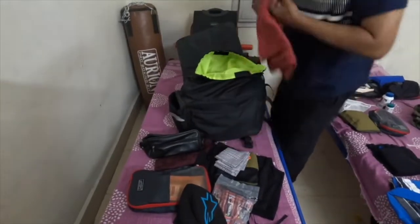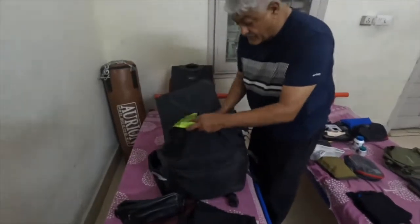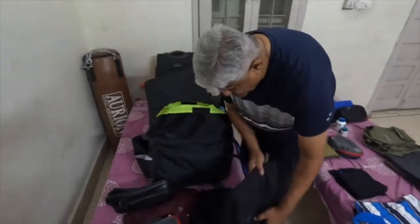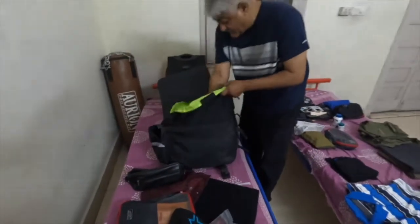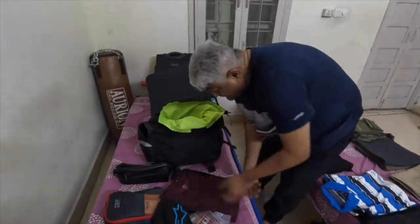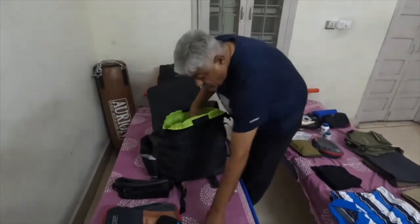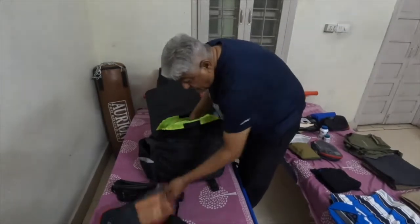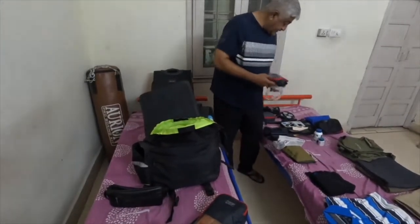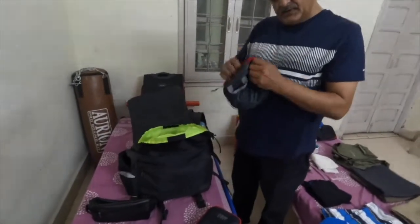First thing in goes the towel, then the underclothes and the hanky. Next comes the shorts and the pajama. Then the two t-shirts. And then the coffee. See, one more thing. I think this is where I would add these small things.